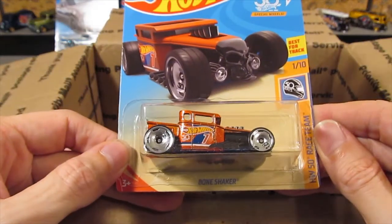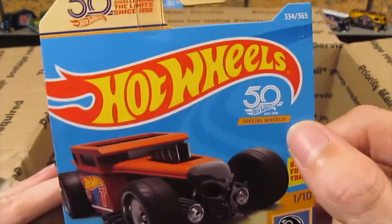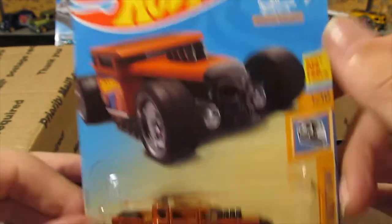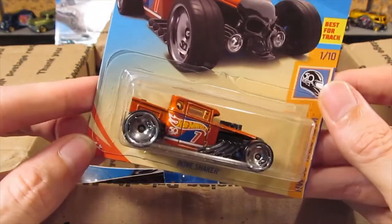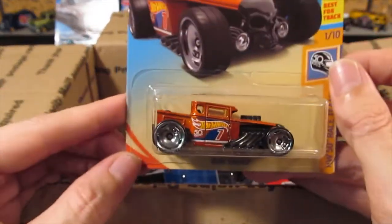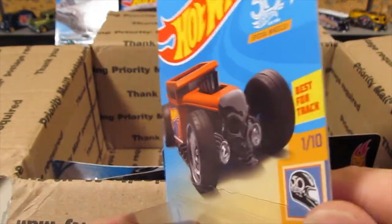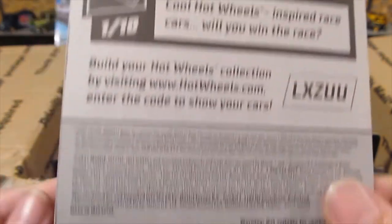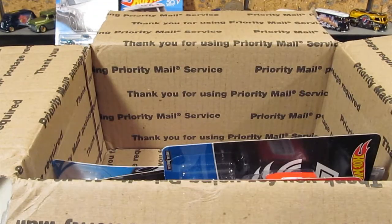Up next we have got... Oh, Red Bone Shaker. Awesome. The US card. Special wheels. Mad. Oh, that's so much better than the ones that we get. That's so cool. That orange is really nice. It's like a nice burnt orange. That's awesome. That's cool. Love that. That's really nice.